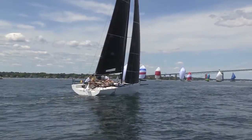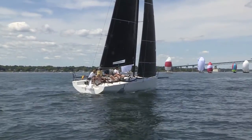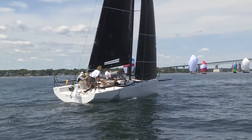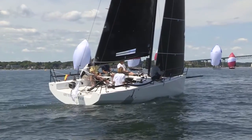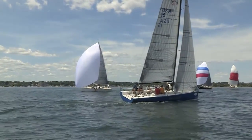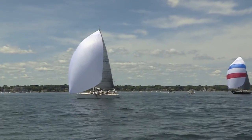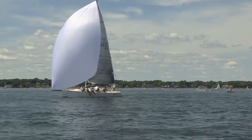Been a long beat in a dying breeze, but up here near the Newport Bridge is a little zephyr that increases, and that certainly helps the downwind boats that are facing the incoming tide. You know, sailors from Annapolis are used to sailing very well in very little breeze, and it's no surprise to see Bill Sweetzer's Rush from Annapolis well out in front of this race.